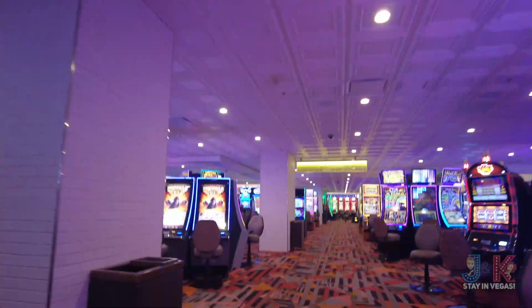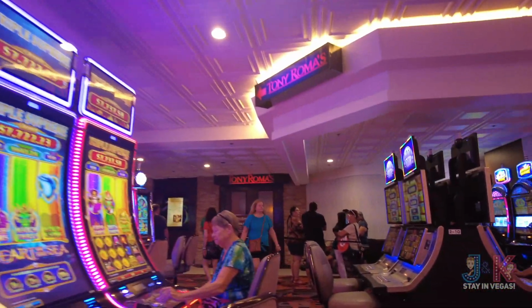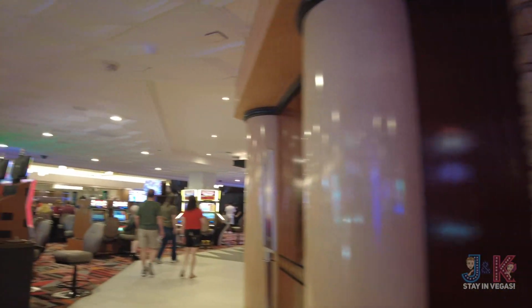Let's keep going and continue this tour of Fremont Hotel and Casino for 2023. You can see some of the directional signage there. Head to our right-hand side, and there's already a line to get into Tony Roma's. They're open daily at 4:30 p.m. Tony Roma's is obviously a chain. You probably know what that is.